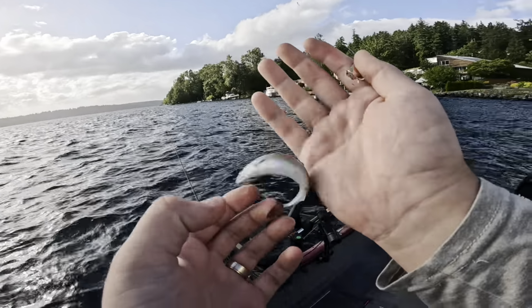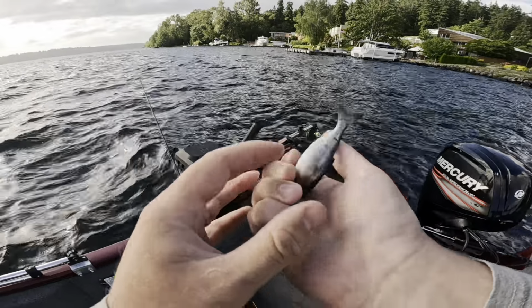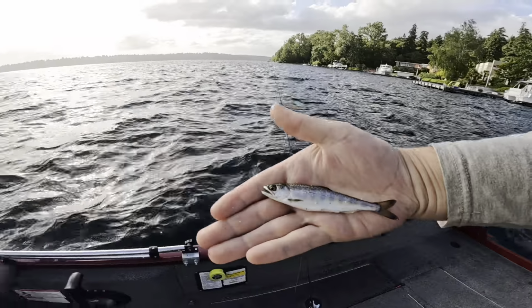Look at this. Personal best. Trout. He attacked the Castmaster lure. What is this? What kind of trout is this, do you think? Brook?